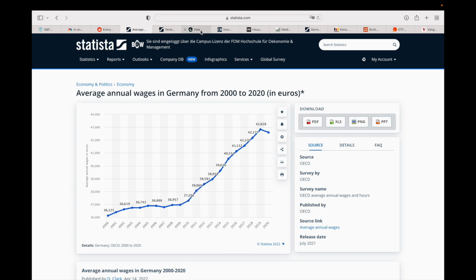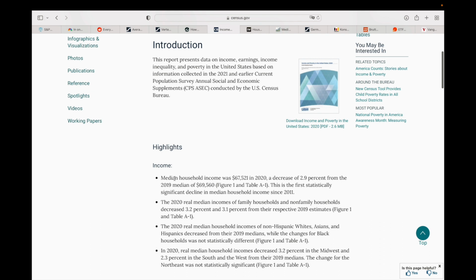Another thing that I want to take a look at is, from here, let's take a look at the wages in the United States. And here we can see the median household income was $67,521. Really important to stress dollars in 2020. And that's a decrease of roughly 3% from 2019 with the $69,560. And one thing that I really want to stress is if you take a look at these numbers, they might seem high in the first place, but they aren't actually that high. And I'll show you why.